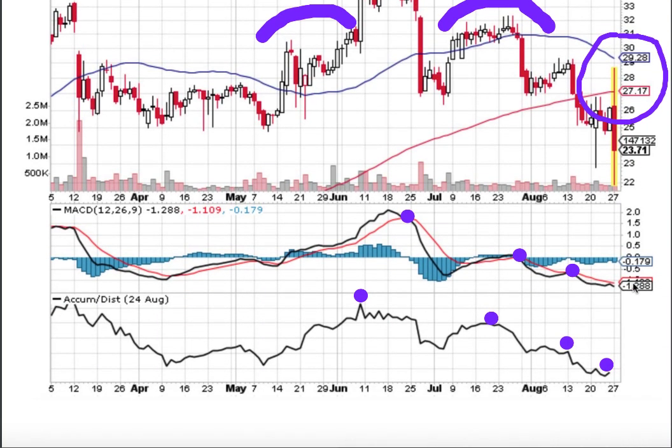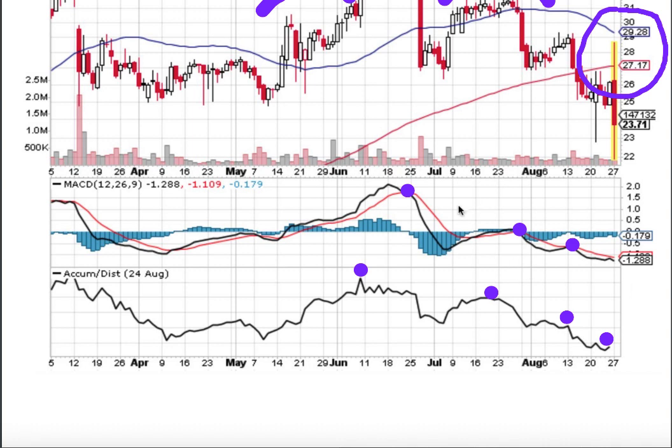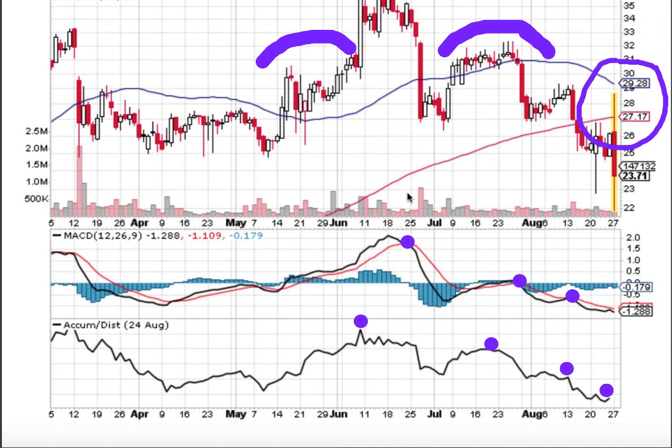You have a very strong bearish case on the MACD, where the black line right here crosses the orange line on the way lower, and every time you see it do that, it propels the stock to go lower. And this time, it had an opportunity to actually cross the orange line on the way up, which would have been a bullish case, but in this case it just touched it and continued its downward trend.